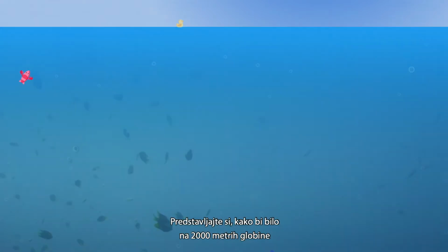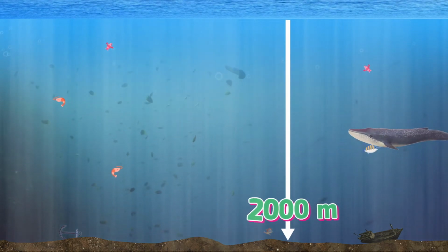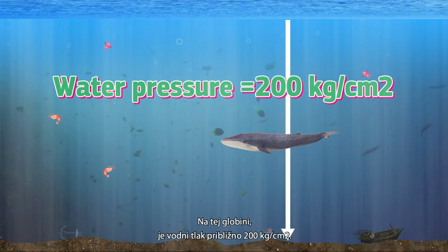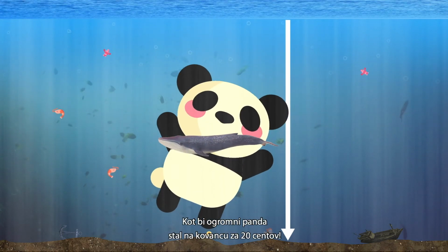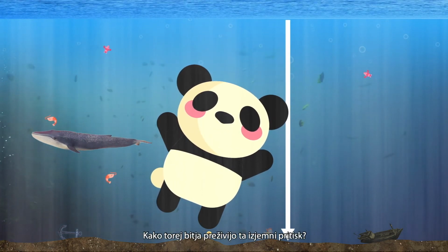So imagine what it might be like to dive 2,000 metres to the bottom of the Atlantic Ocean. At this depth, the water pressure is about 200 kilograms per centimetre squared. That's like a giant panda standing on a 20-cent coin. So how do creatures survive this extreme pressure?